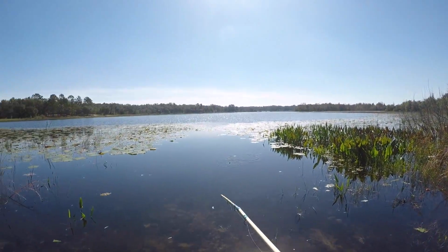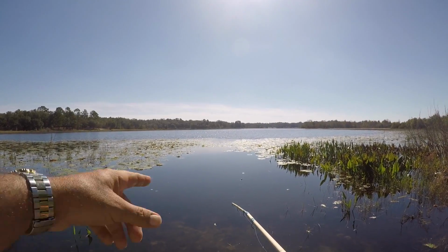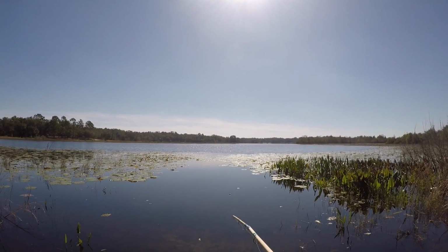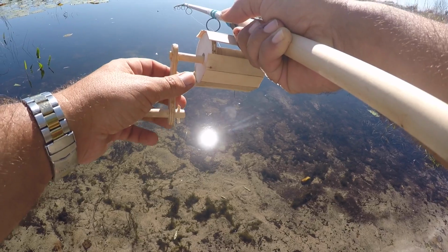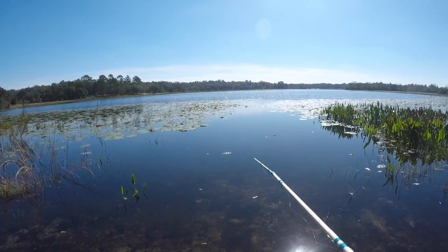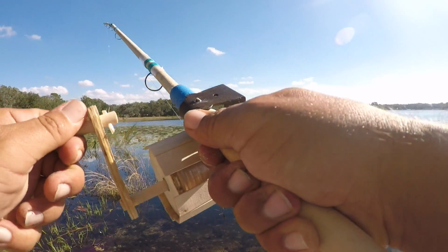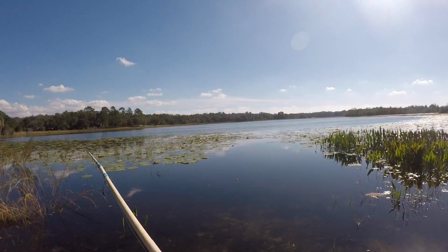Okay, it's out. Bobber's in the water. Worm's drifting down. Oh, something's tipping at it. Oh, I think I see some really tiny little bluegill. He tried to run away with it. These little homemade hooks are probably too big for these little guys. Oh, there goes the bobber already. He keeps hitting it. Oh man. Gotta just try to snag him, I think.